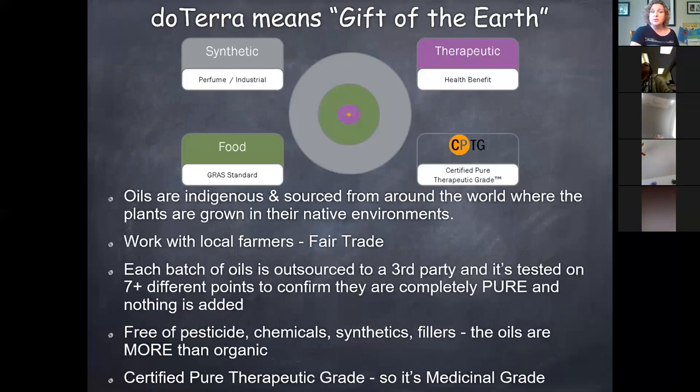Okay, so doTERRA. doTERRA means gift of the earth, the actual word is what it means. Its oils are indigenous and sourced from around the world where they're grown in their native environments. So we have some that are grown here in the United States. Arborvitae and peppermint are from Washington State, so they're our local oils. But for the most part, most of them are grown outside of the United States where it has been found that they grow the most potent and pure.